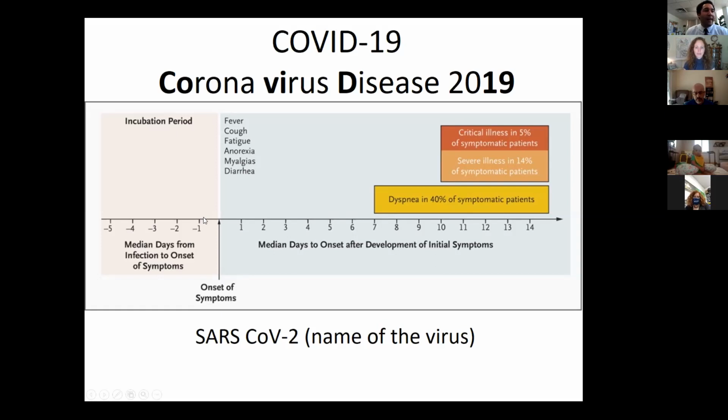It's understood now that about 2 days before symptom onset occurs, a person can be contagious with the virus, i.e. have enough virus to be able to pass the virus along to another person. In that setting, that's what we call the pre-symptomatic window. Then after the onset of symptoms, the symptoms that we look for are fever, cough, fatigue, and then myalgias, body aches, potentially diarrhea, potentially some upper respiratory tract infection symptoms like runny nose. All of these things can happen at the onset of symptoms.